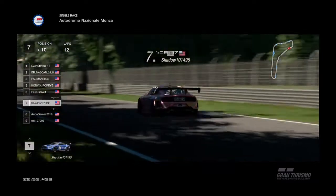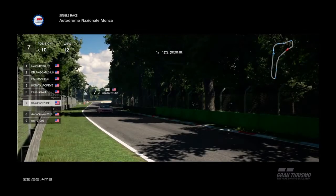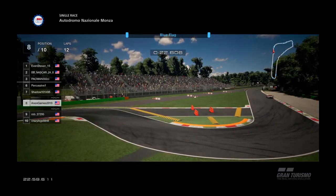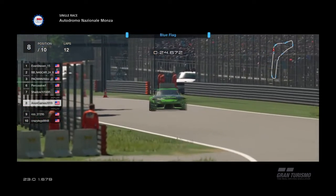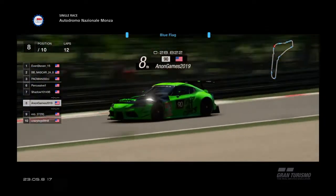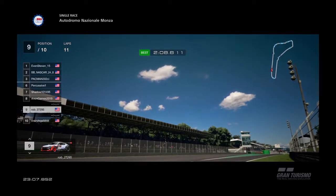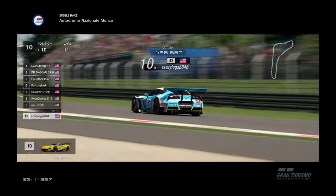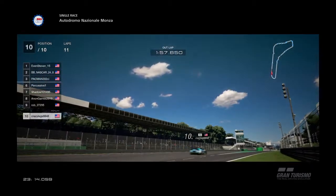Alex Tesdall has made his way up to 7th in his Ford Mustang. Anon Games, you saw him running 7th for the early stages of the race. But then we saw him off in the gravel trap a couple times. So that's probably why he's back in 8th now. Rob Oglesby has made his way back up to 9th. He was 10th for a while, but Rob Lohman Sr., who now runs 10th, obviously had some issues of his own.